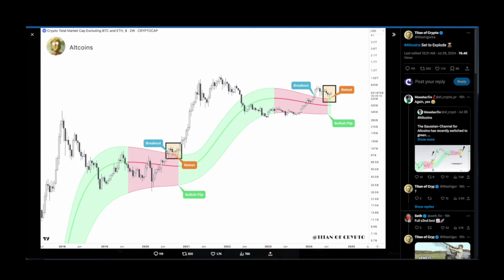Now, altcoins are set to explode according to Mr. Titan of Crypto, and that is the total crypto market cap excluding Bitcoin and Ethereum on a 2-weekly chart. So guys, this is where we are at in comparison to the previous run. All right, that channel has flipped bullish not that long ago, and as you guys can see, we still do have a lot of time in this cycle.